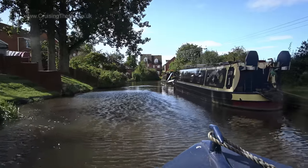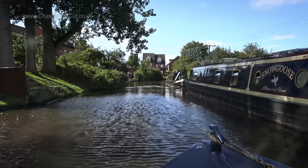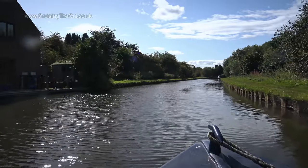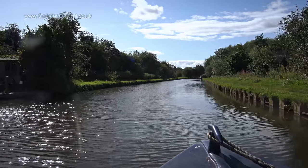Through the town of Handsacre, again a very popular place to moor, lots of boats there. I was looking for an evening spot now, and this would do, a wide open straight stretch.